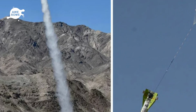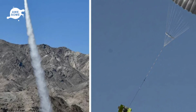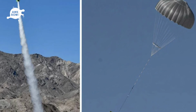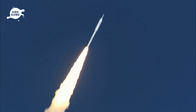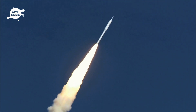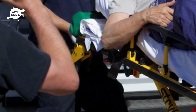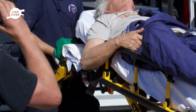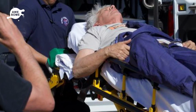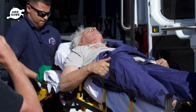Mike originally planned on reaching a speed of 500 miles per hour, enough speed to launch him into space. However, the ship only reached 350 miles per hour, and the parachute deployed at an altitude of 1,875 feet. Sadly, Mike's mission to space failed. A crew of paramedics met Mike at the scene, where the rocket landed back on Earth. They carefully helped him out, making sure his fragile body wasn't battered and bruised.